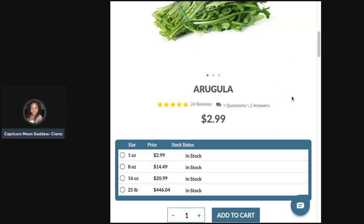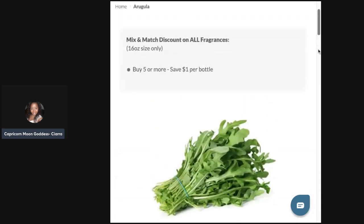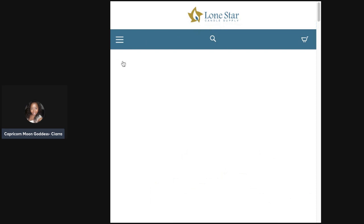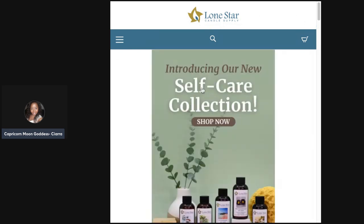So this is one that, actually, let me go with their newer scents. So they have a newer self-care line out. I think they have 4 new fragrance oils. I did not get all of them. I got 2 of the fragrance oils from their self-care collection, okay?